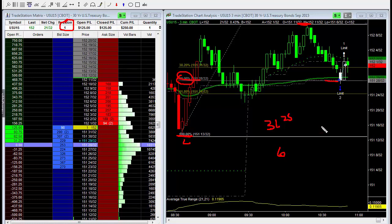Okay, I bought it at 151 and 28. There's 32 ticks, or minimum price fluctuations, in a full point. 32 times 31.25 is $1,000 for a one full point move. Okay, so again, 31.25 times 32 is $1,000. Again, actually, it's the T-bond futures.